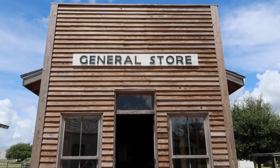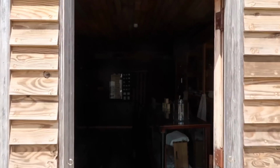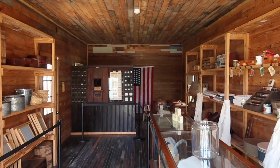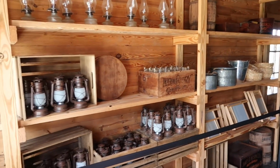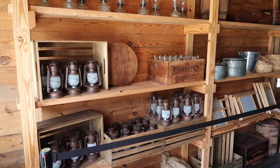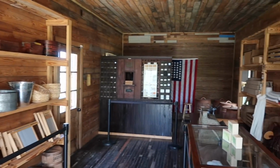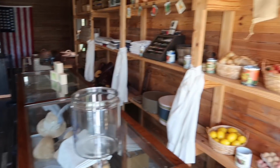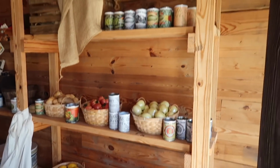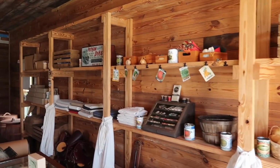This era has always been very fascinating to me. All right, also the post office. You got your items. Imperial Dry ginger ale. Got some lanterns up top. You got the postmaster would be back there. The counter here, the register, some fruits and vegetables, some canned goods and other items all along the shelves.